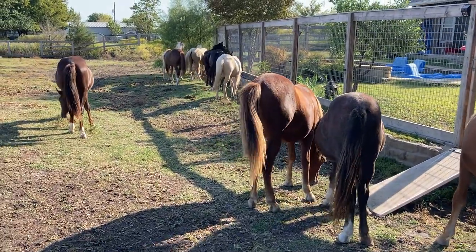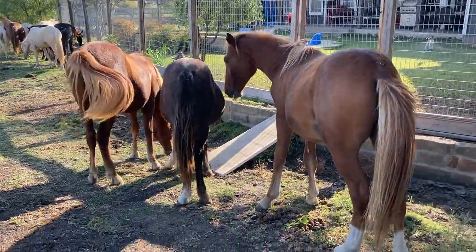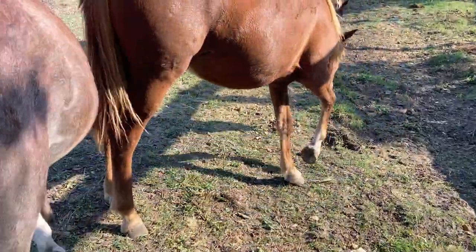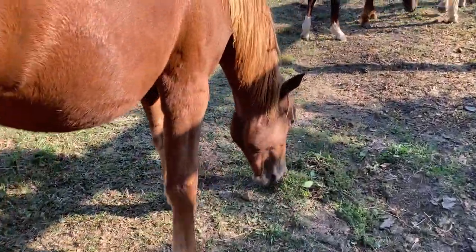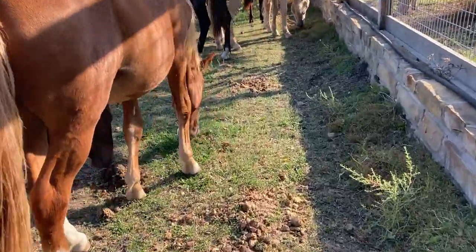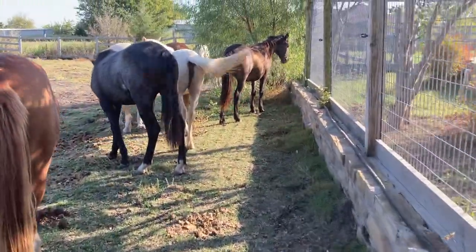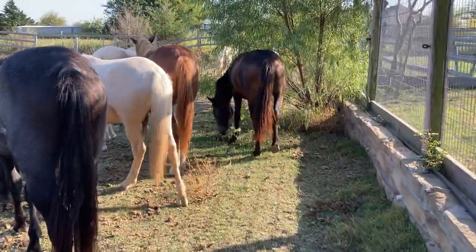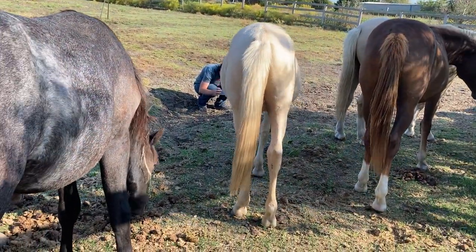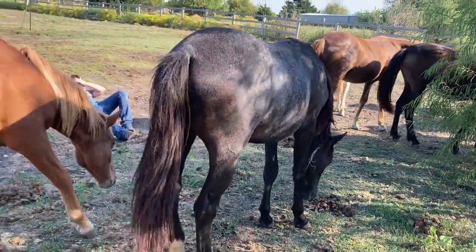Just to see them relax back here makes me happy too, although I love seeing them run. Jasmine, you gonna walk up the bridge, huh? Sarah? Makes me think of wild horses, because this is a dry creek bed right here that you're in, Caitlin. And wild horses looking for water in the dry creek bed type situation.